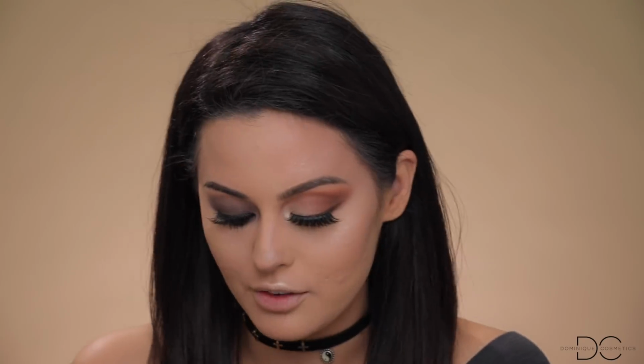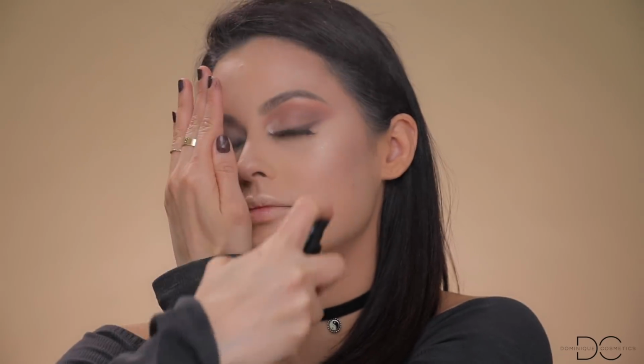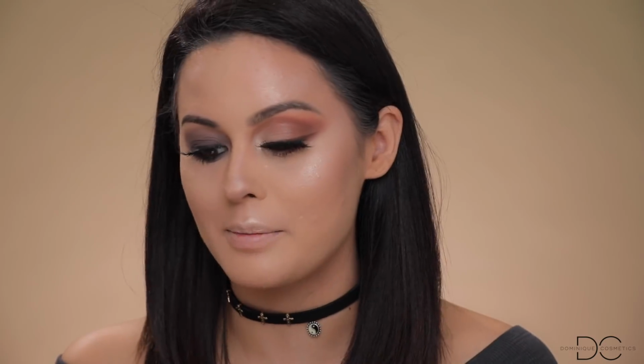So I'm gonna take the Cover FX Illuminating Setting Spray and only keep it on this side of my face. We are done. And then for this side, I'm just gonna leave it matte. I think the powder did a really great job of setting it in place. So I'm gonna leave it how it is and move on to the lips.